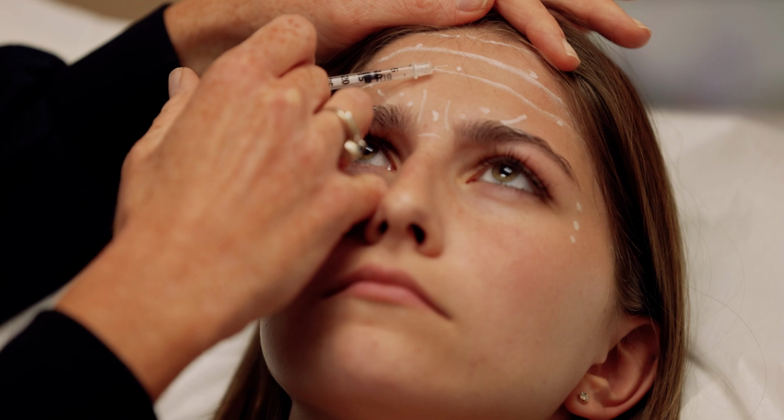So those markings are put on the face, and then I inject around those to avoid, I don't inject directly in the markings, but just to the edge of them to be sure that we're in the right location, and then those markings are cleaned off after the procedure is completed.